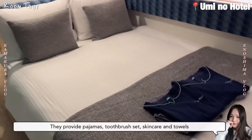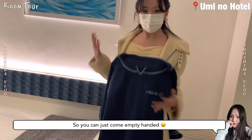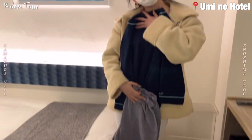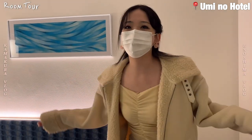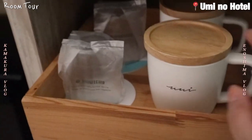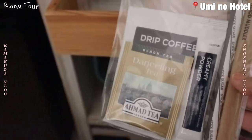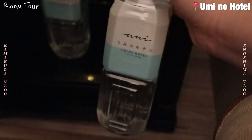Like this. And they even give us pajamas. It's just a simple navy full sleeves shirt, and we have the gray pants. Yay! Okay. Now let's enjoy our time. Freshen up. They even have the cup and the glass and coffee, tea, cream powder, etc. And this thing to boil your water. And hair dryer. And we even have a small fridge. Oh, there's water. It even has the logo of this hotel.